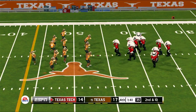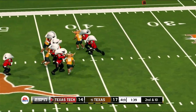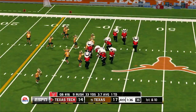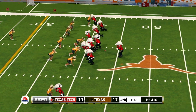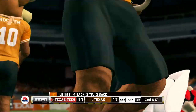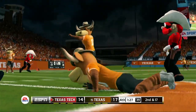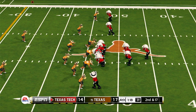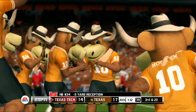From their own 46-yard line. Second down. He's on the run. They'll bring him down around the 40-yard line. Just under two to go in the game. Tries to get out of trouble, but he can't shake the defense. It's the ninth play of the drive. Quick throw. He's out of bounds at the 50-yard line.